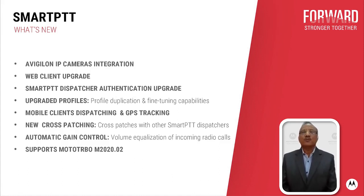Smart PTT have also provided upgrades and new features recently. This includes integration of Avigilon cameras. There is an upgrade in web client, dispatch authentication, and also in profiling. Now mobile client is available with GPS tracking. Cross-patching with other Smart PTT dispatchers is also available for AGC for incoming radio calls. The new version of dispatcher is fully compatible with our latest firmware 2020.02.